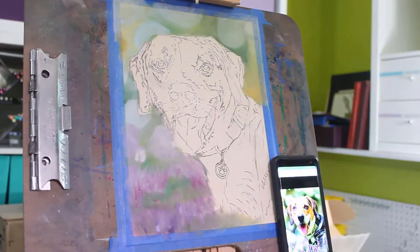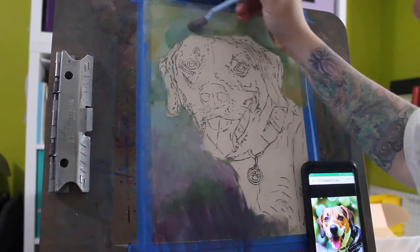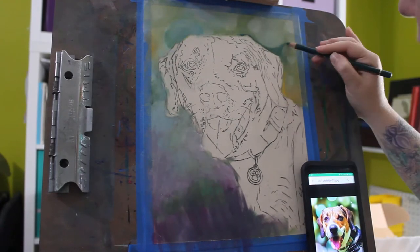So, Canis familiaris is the Latin name for the domestic dog, and they were the first known species to be domesticated. The term man's best friend couldn't be more true, as the domesticated dog is uniquely tuned to the behaviors of humans.